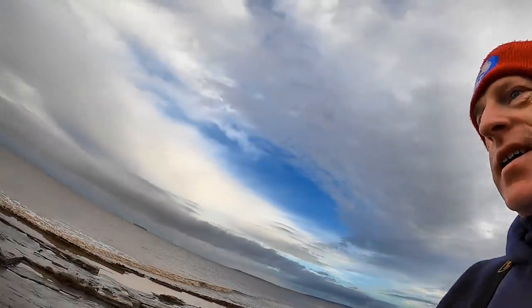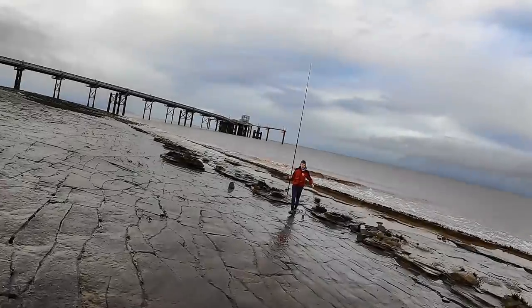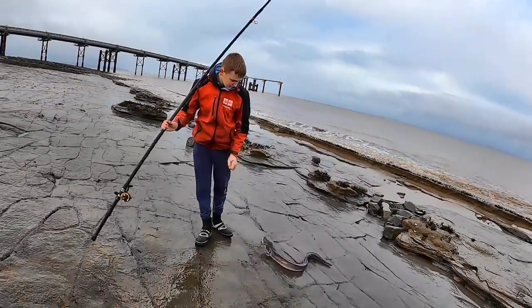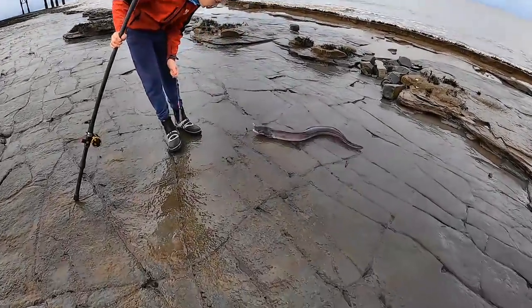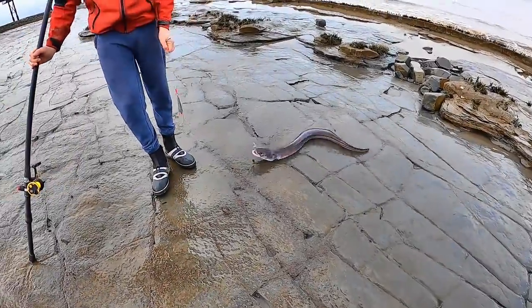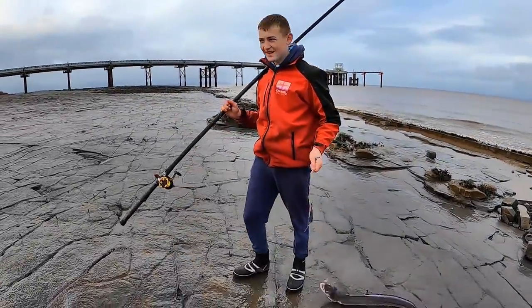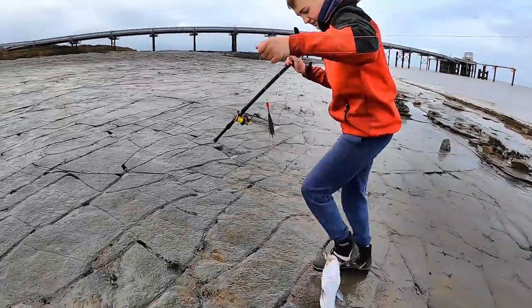And conger. That's a nice one, Jack. Yeah, I missed the bite on that one. As I went to bring it in, it started biting, but yeah, that was great after. He's alright. On sandhill and bluey. Sandhill and bluey, well done. I had to run back. We'll have a photo of that in a minute.